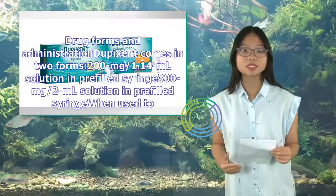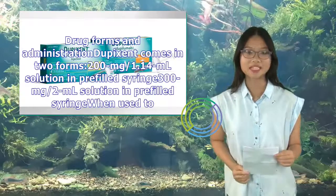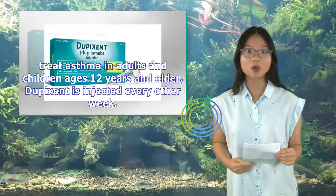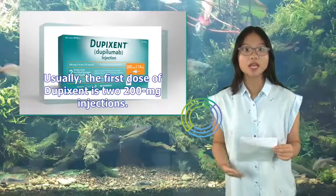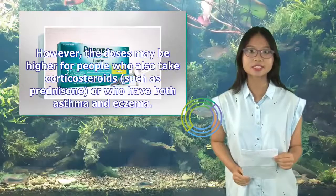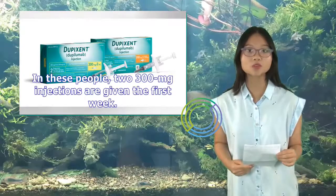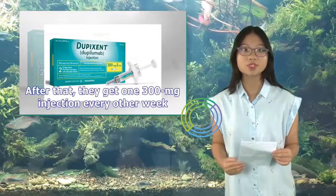Drug forms and administration. Dupixent comes in two forms: 200 mg/1.14 ml solution in prefilled syringe, and 300 mg/2 ml solution in prefilled syringe. When used to treat asthma in adults and children ages 12 years and older, Dupixent is injected every other week. Usually, the first dose of Dupixent is two 200 mg injections. Then, you get one 200 mg injection every other week. However, the doses may be higher for people who also take corticosteroids, such as prednisone, or who have both asthma and eczema. In these people, two 300 mg injections are given the first week. After that, they get one 300 mg injection every other week.